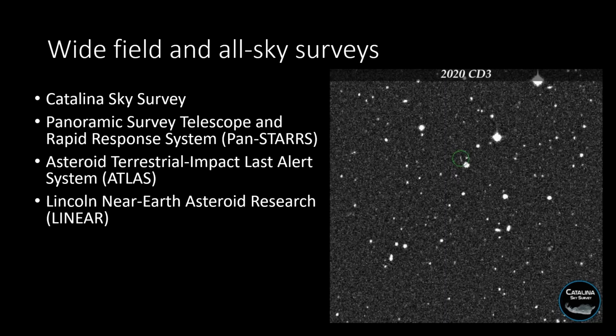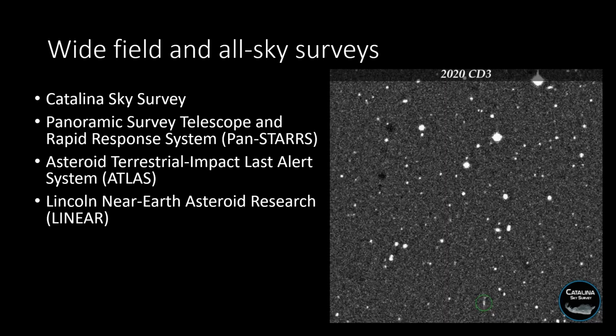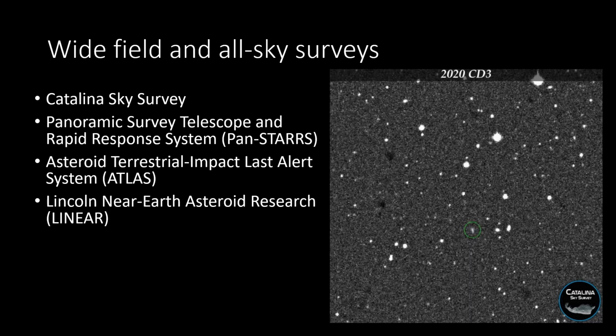On the right, you can see a familiar image there, basically a little video of a new asteroid discovered in 2020 by the Catalina Sky Survey. Again, moving against those background stars, triggering us to study it more and identify it as an asteroid within our solar system.